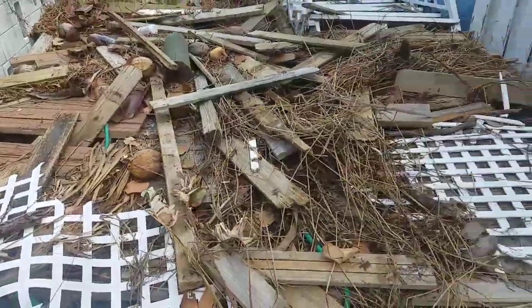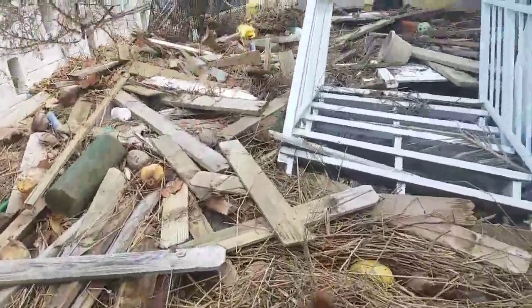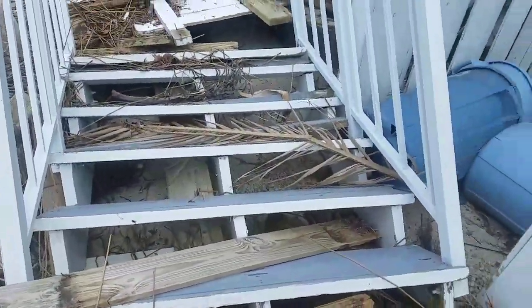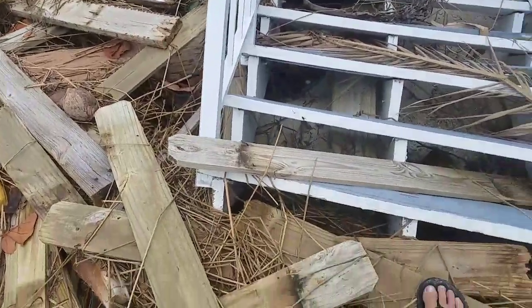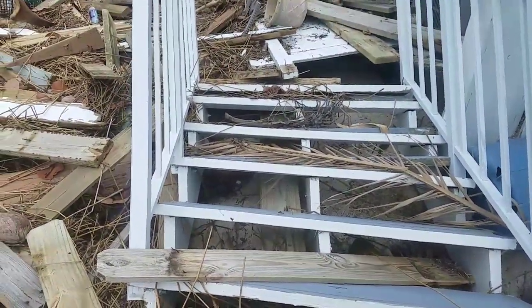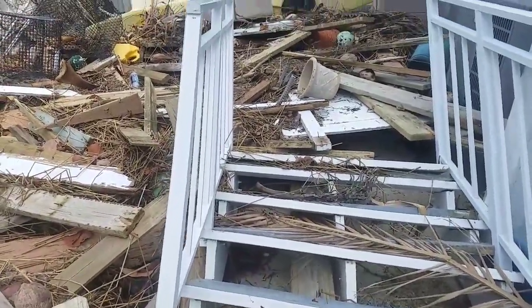I gotta watch for nails. Pretty much have removed the boards that have any, or beat the nails down that were sticking up. I think we'll be able to get this out, break it down, and use everything, just reassemble it back over where it was.